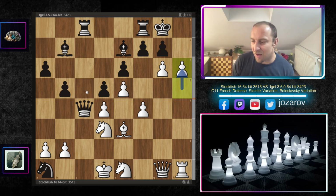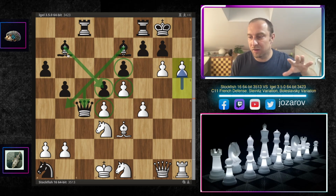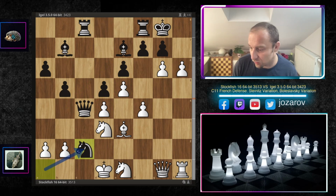And again, you see how this blocked pawn structure is not allowing these bishops to get into the game. When you play the move c4, I can guarantee you that you'll not have fun with your light square bishop. That's exactly what happened. It's almost like the Igel engine played the whole game without the bishop on b7 and also without the rook on c8. Very crazy position. So here knight to c2 played by the Igel engine.